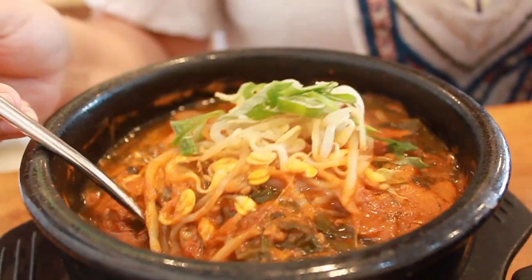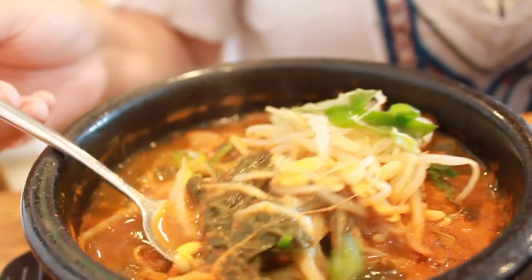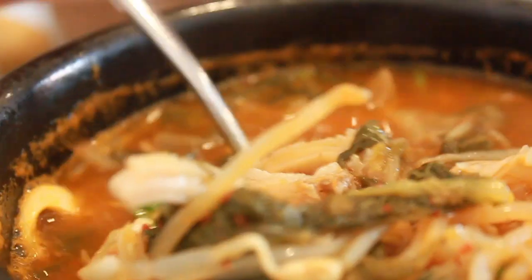And here we've got the Haejangguk, the Korean hangover soup. And you can see we've got some wilted greens in there. You've got bean sprouts, and that actually looks like that might be some tripe in there. Wow, I absolutely love tripe.